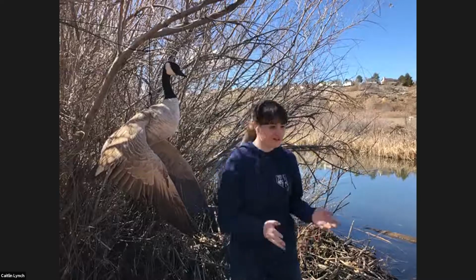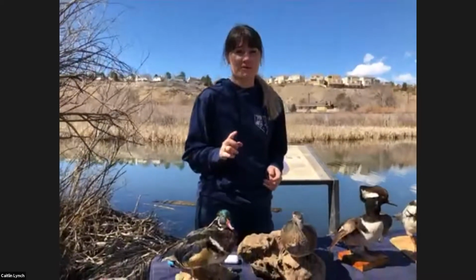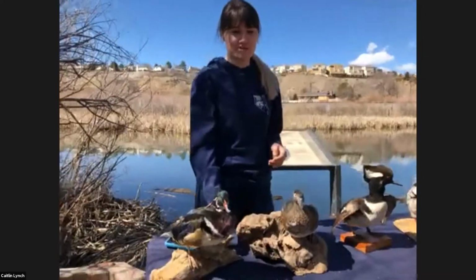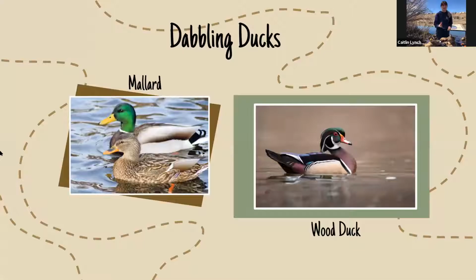So going over here, we have a couple of our ducks. We're going to talk first about our dabbling ducks, which are ducks that hang out on the surface of the water. And I'll also have Jess put up a picture of our ducks. So we have two different types of dabbling ducks that frequent this area. We've got our wood ducks. So these are our two male and female wood ducks.